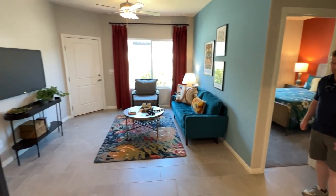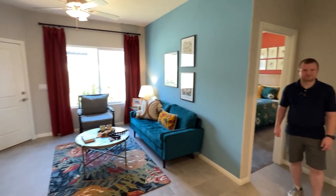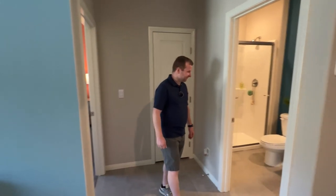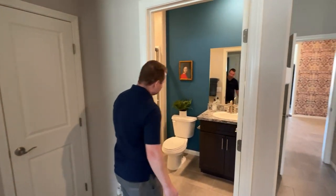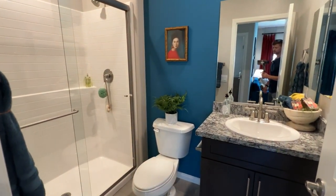Give you another shot here. That's really, really nice. I just actually had my mom visiting and she ended up staying for over a month and this space would have been perfect. And then it obviously has its own bathroom that's set there with a walk-in, single vanity, and a medicine cabinet there as well.